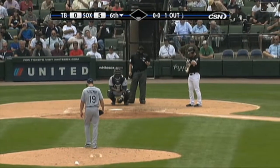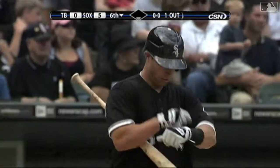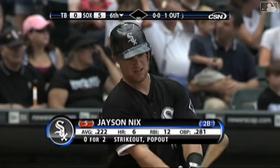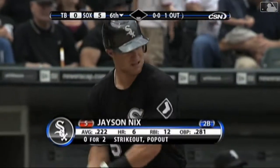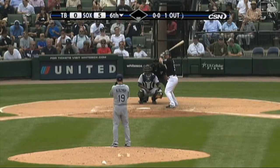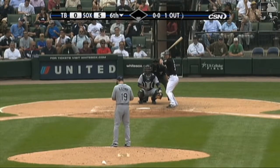One out to Jason Nix. Jason's 0 for 2. Last time up, a little flare in the right field that Gabe Kapler came charging in, full layout, made the catch. Front layout.